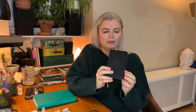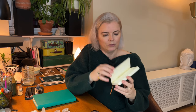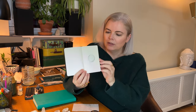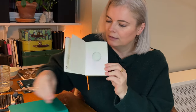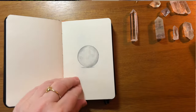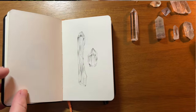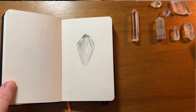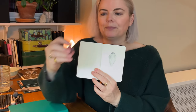And then I started this little pocket sketchbook I got not very long ago, and also drawing in graphite. I started drawing a little crystal each day. So that's this little rose quartz ball. And then I drew some clear quartz. And then last night I drew a little amethyst point.